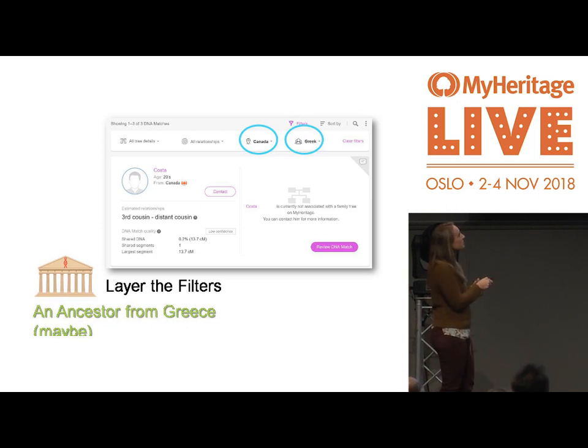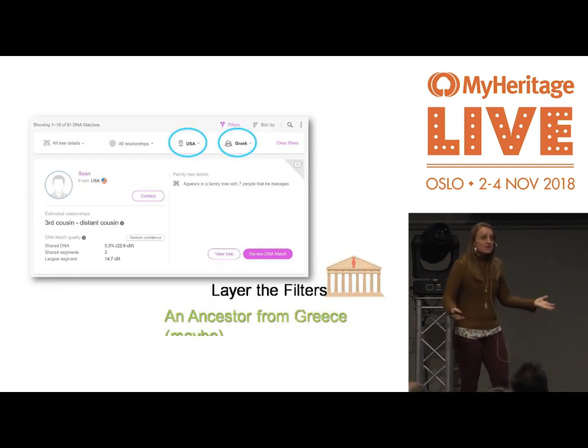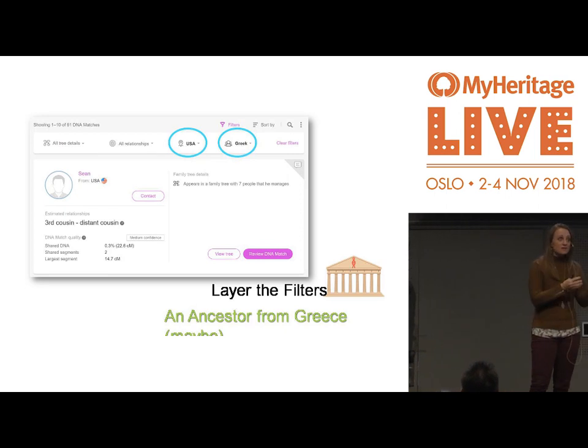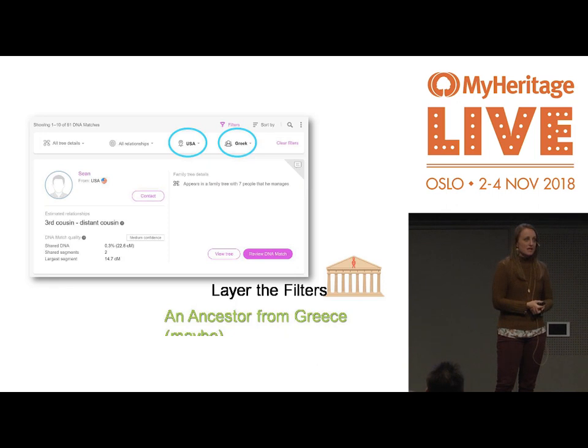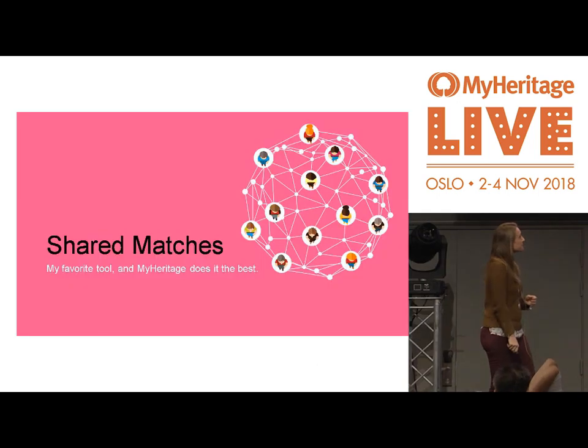So she can now filter by people who have Greek ethnicity in their DNA and people who live in Canada or the United States. So here's her Canadian matches, a 3rd to distant cousin, and here's her United States best match. Both of them decent matches within the range to be a 4th cousin or so to her, which is what we would expect given the relationship of this brother to her ancestor. So that's how you layer the filters at MyHeritage to find the matches that are going to be the most helpful to you in whatever research goal that you have.